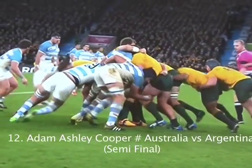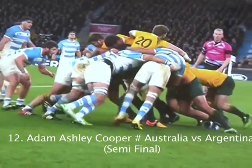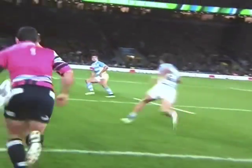Number 12. All the Australian finishers, the bench players, have done exceptionally well so far. Stop moving! It's going to be a long last 10 minutes.